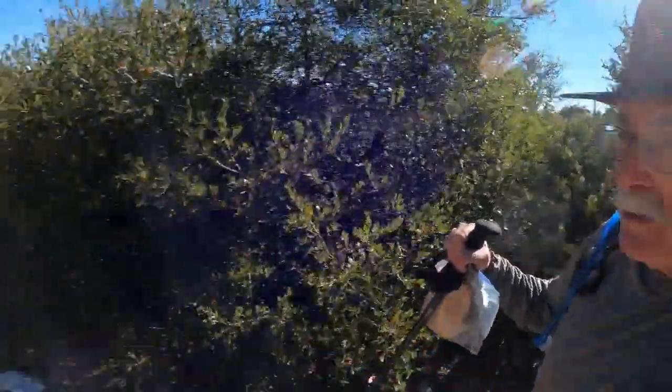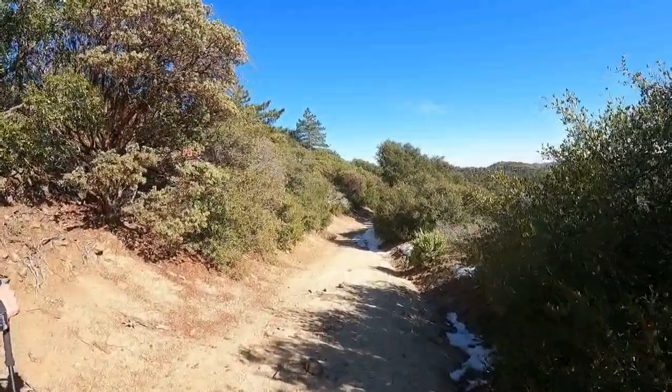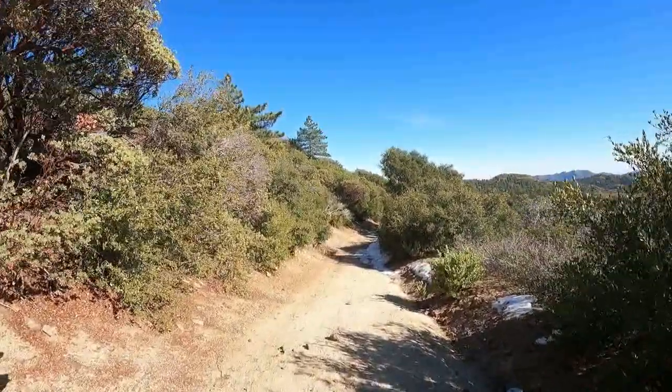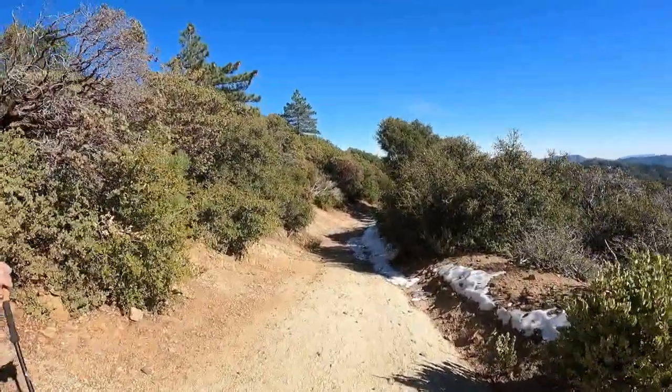Yep. So we're heading down. It's a beautiful day. Not a ton of people up here, but steady stream. So been nice. So get off the mountain.